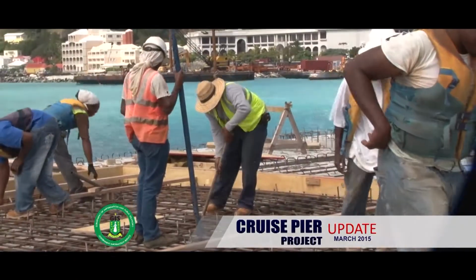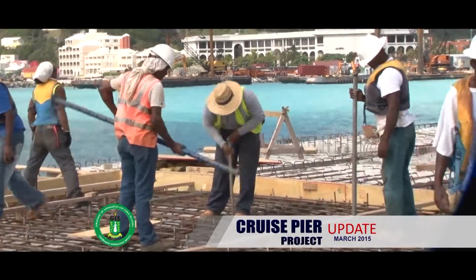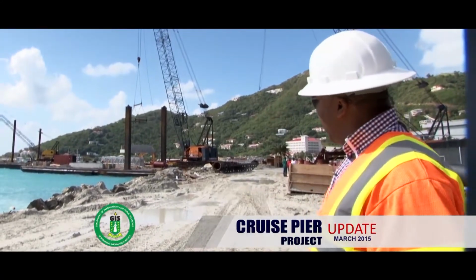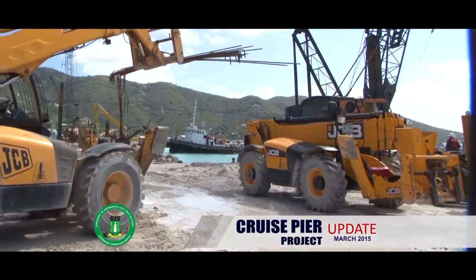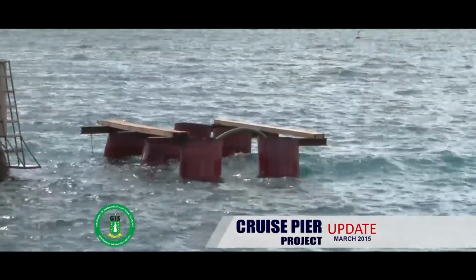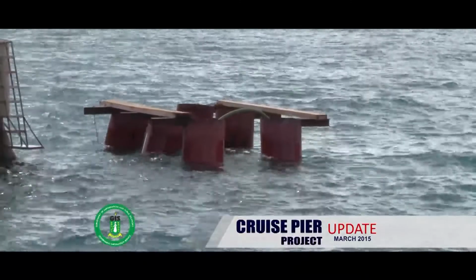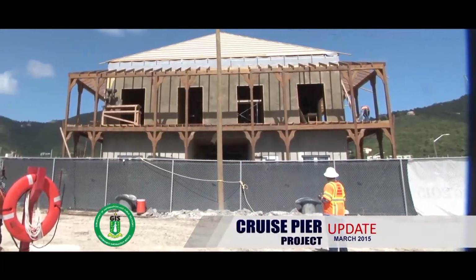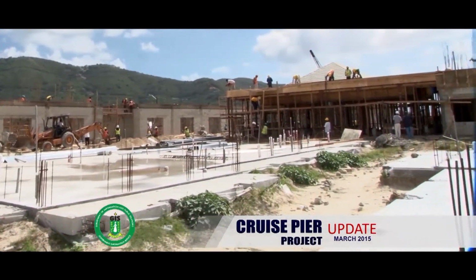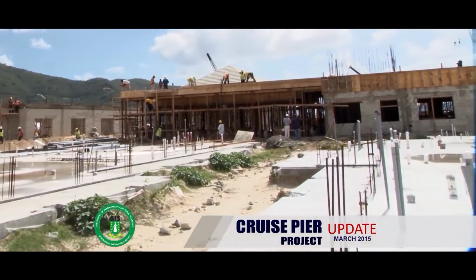We continue to bring you updates on works thus far, and in this presentation, Project Manager Dian Stout gives updates on the pier construction, marine, vertical and civil works. These include the driving of piles, construction of the terminal building, the flagship restaurant, and the retail buildings, which will house offices and public restrooms.